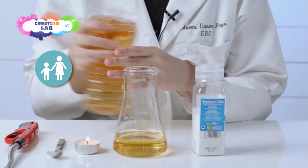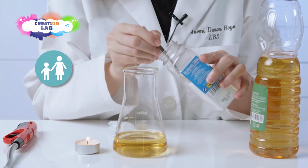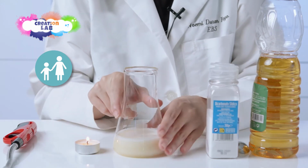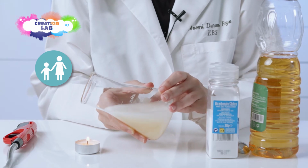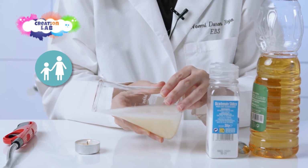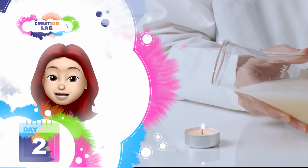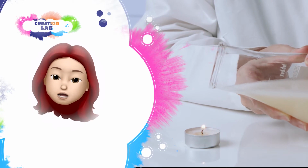You have to be careful not to add too much, because the foam that forms could overflow from the container. The gas that is forming is carbon dioxide. And when it comes out of the container, it will put our candle out. What happened? Carbon dioxide is a heavy gas, and it tends to fall. When we let it fall over the lit candle, it moves the oxygen away, and that's why it goes out.